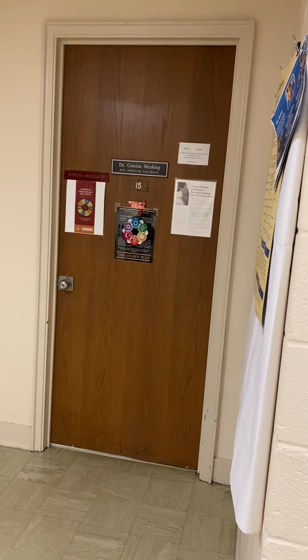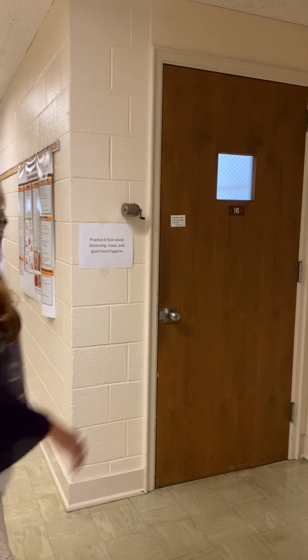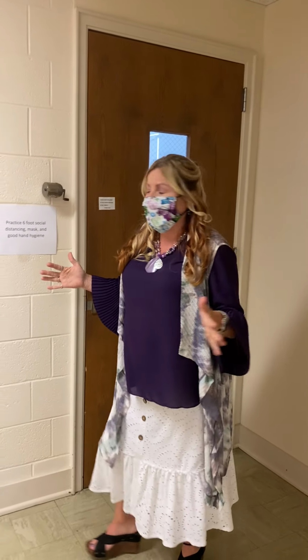This here is our adjunct professor's office, Min King, and that's where they have their office. And then also here is classroom 16. It's locked, sorry. I should have had it unlocked for you, but there's chairs that are spaced 6 feet apart as well. And this usually will probably be for the seniors because it's a smaller classroom.